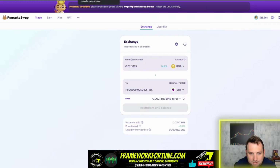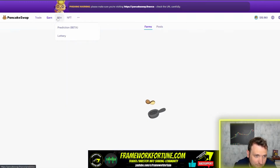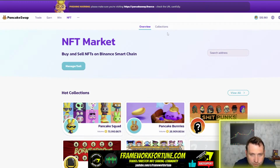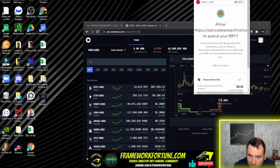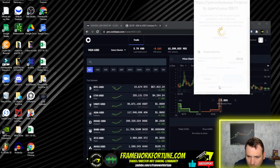But this easy use, I think, is one of the biggest values in cryptos. And anything that's not making it easy for people is going to make it hard for adoption, in my opinion. I know people who use PancakeSwap, but not my favorite. I've had issues with it before. It's not the first time I've had issues with PancakeSwap. Let me reject these damn transactions.